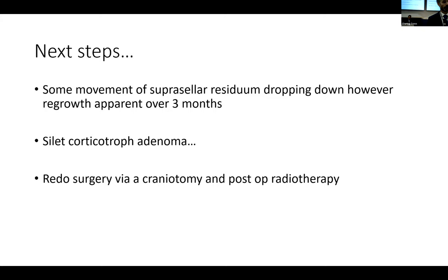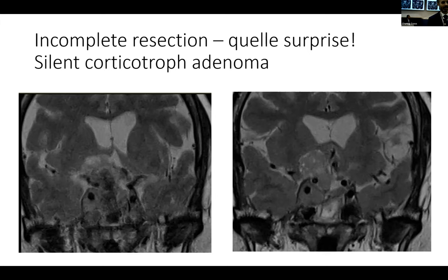And this particular patient, she's actually planned for a craniotomy to try and tackle a little bit more of this suprasellar component with greater visualization early on of these arteries, and probably better able to tackle around them.